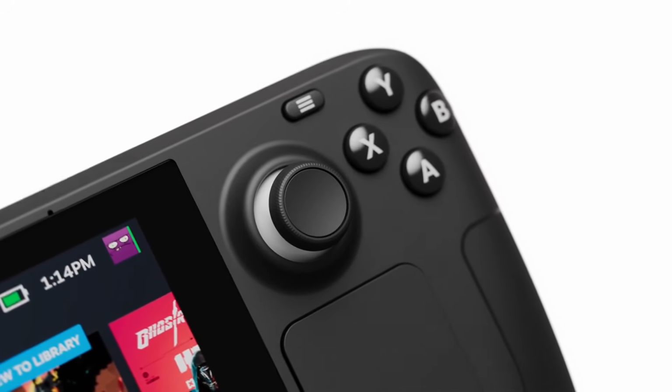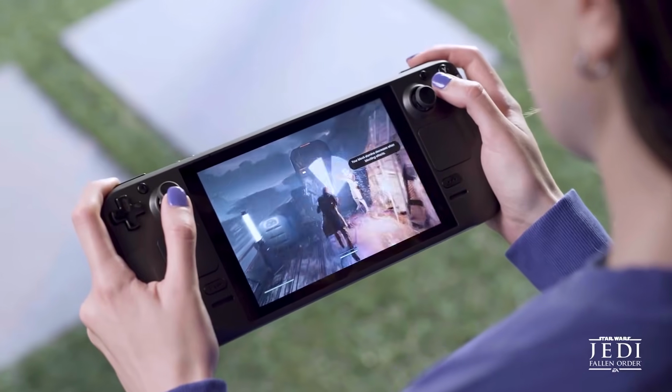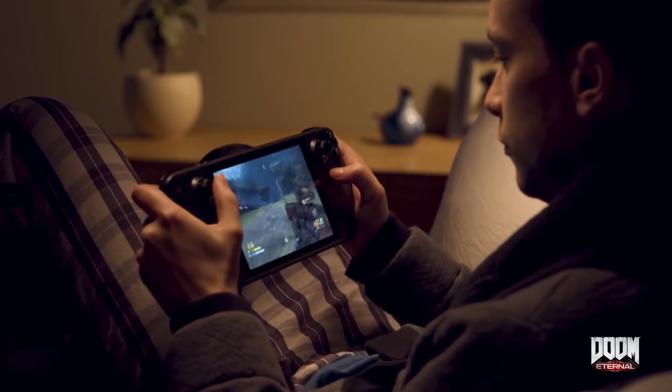Welcome to chaomix. This is the Valve Steam Deck. The Steam Deck is half console, half computer. Oh yeah, and it's handheld. It's kind of the greatest thing ever. I got mine super recently and I'm absolutely in love with it.